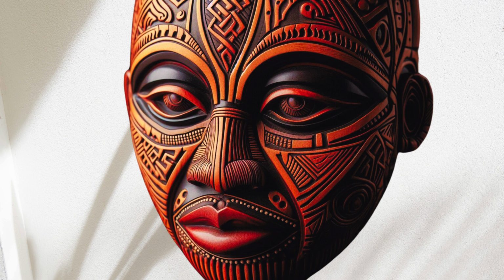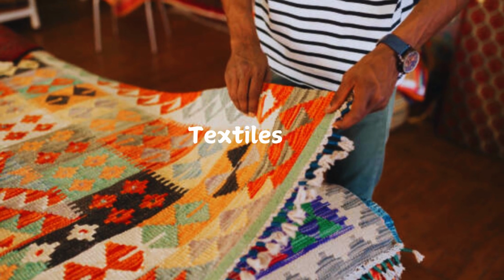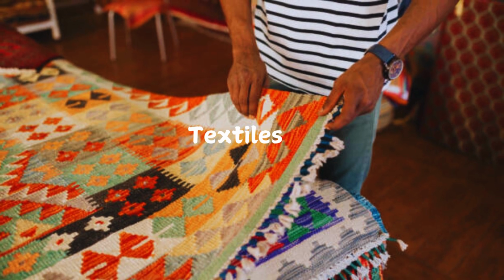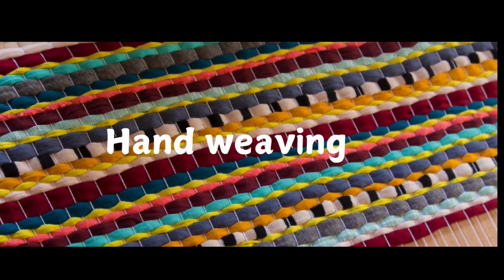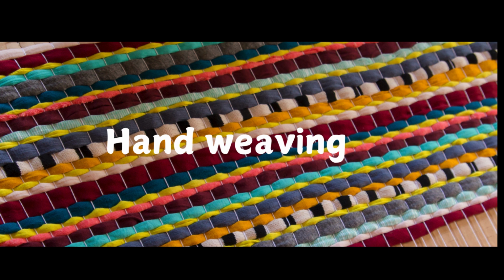So the other form of art is textiles. Shona textiles are a vibrant and expressive aspect of their artistic heritage. Skilled artisans create beautiful and intricate designs using natural fibers such as cotton, wool, and silk. Shona textile artists employ traditional techniques such as hand weaving, dyeing, and embroidery. These methods require great skill, patience, and attention to detail. They symbolize ancestral figures, mythological creatures, and abstract designs, just like the other artistic expressions.